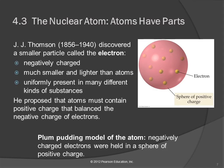So, what's in an atom? Well, it turns out that atoms have parts. Okay, they are the smallest unit of matter, and yet they do have parts.